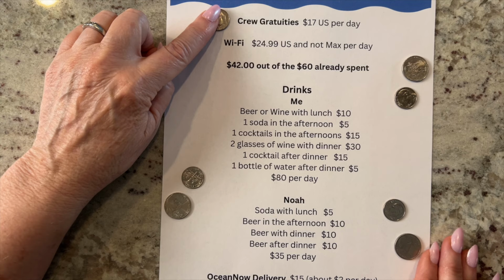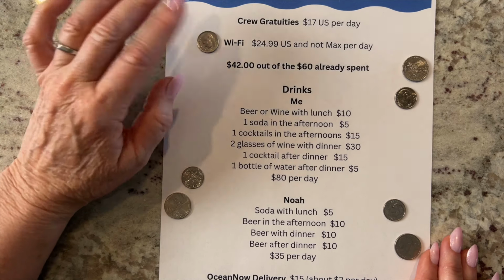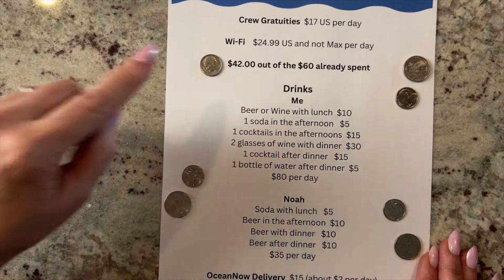Let's check the math. How does it add up? What stacks up? Let's check it out. Crew gratuities, $17 per day. Wi-Fi would be $25 per day, and that isn't even for the good stuff. So that's $42 out of your $60 if you're getting Princess Plus.